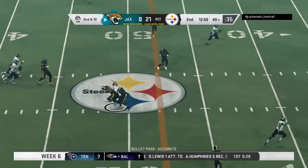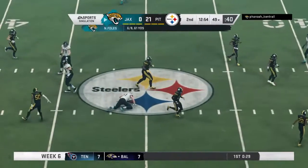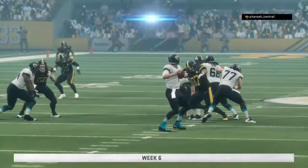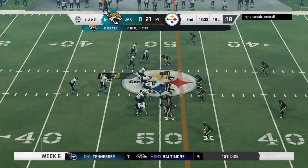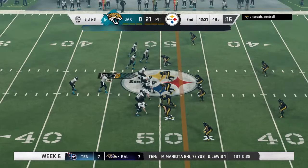Foles. And the tight end's got it. And they'll get 9 there as that sets them up better for 3rd down. The Jaguars on 3rd down, 2 for 5 to this point. Here it's 3rd and 3.